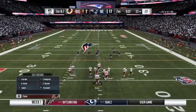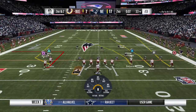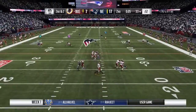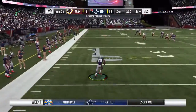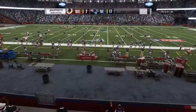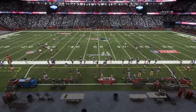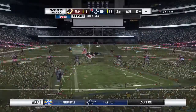Here's a 2nd and 2 now from the 33. To throw on 2nd down. Rose. He'll rifle this one. And he fires one that's intercepted. Xavier Rhodes with a pick. So we have reached halftime here in the Thursday night opener, as we'll get you down the coast to Orlando for Jonathan Coachman in our EA Sports Halftime Report.